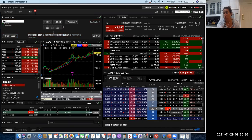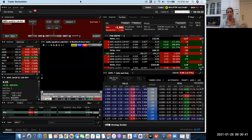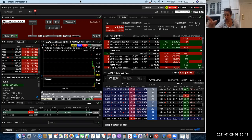I have what's called portfolio margin. Portfolio margin is kind of like a gray calculation that the custodian calculates to say, Michelle, you have to have X dollars in your account to make this trade. And what they use is all your positions, how much risk this is.